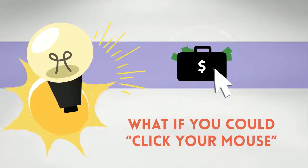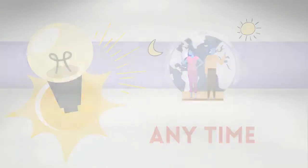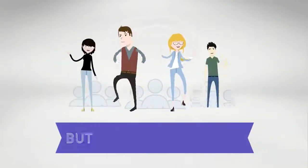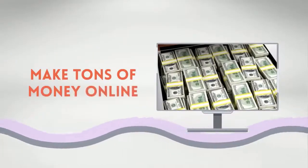What if you could click your mouse and generate thousands of leads instantly, anytime you wanted? Click, click, click. Three clicks and you now have buyer's leads instantly. Wow, we're excited about this and we hope you are too. But it gets even better. We even include the exact irresistible offers that we use to make tons of money online.